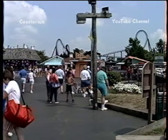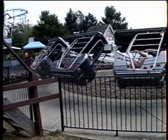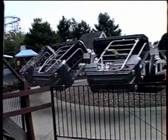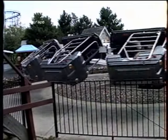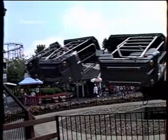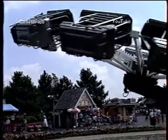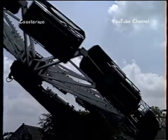Over there, you see gyros. They've got the food stands here. They have their version of the Enterprise. I guess just about every park in the world has one. This one looks like it's spinning a lot faster than your Enterprise. And it's finally going to go up. Boy, that thing's really moving. Wow. It's going a little bit too fast.